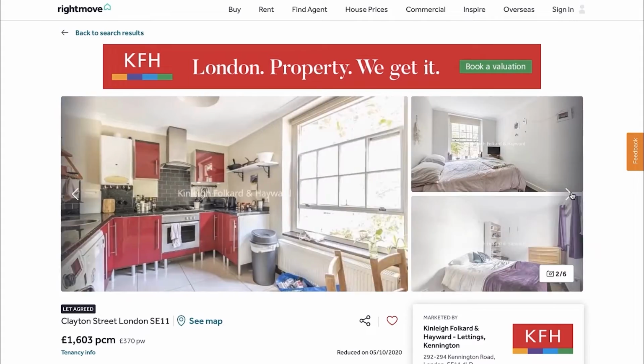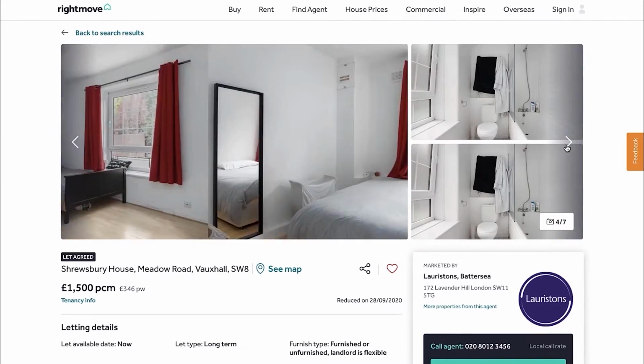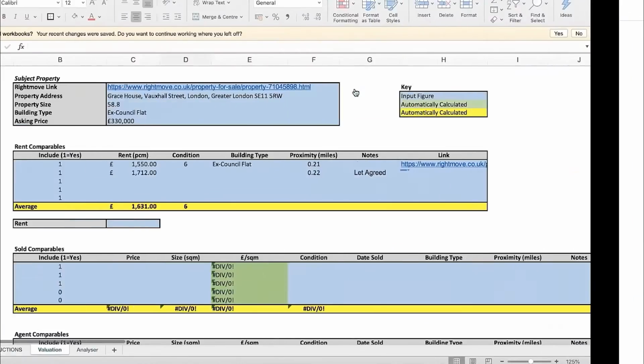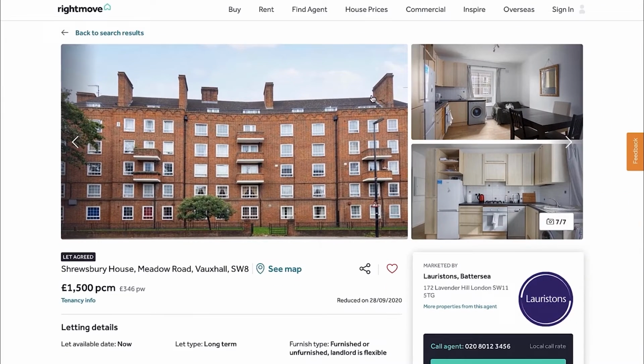And finally, I believe this one was also ex-council. And I believe we have one more maybe. Yep, we also have this property here. So what I'm going to do now, we've essentially found 5 council properties that we need in the area. So I'm going to take all of these details and put them into the deal analyzer. So we have 5 rent comparables within a quarter of a mile of our property. I'll quickly take these details now and put them into the deal analyzer.